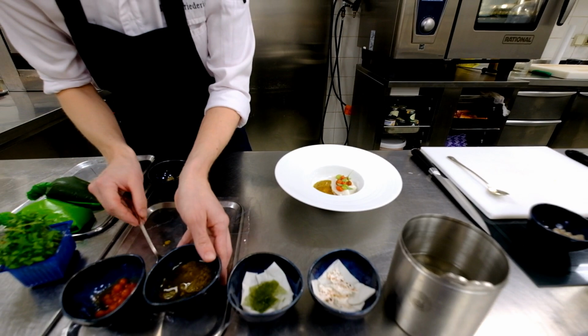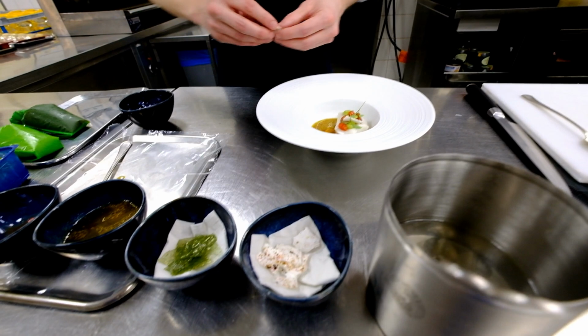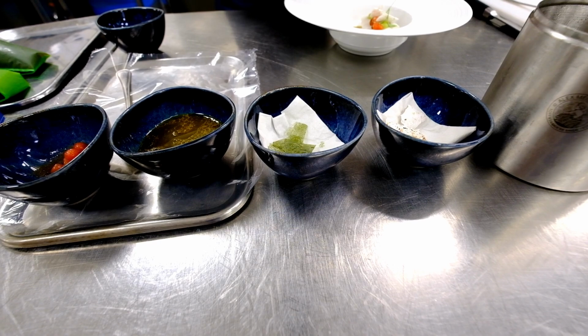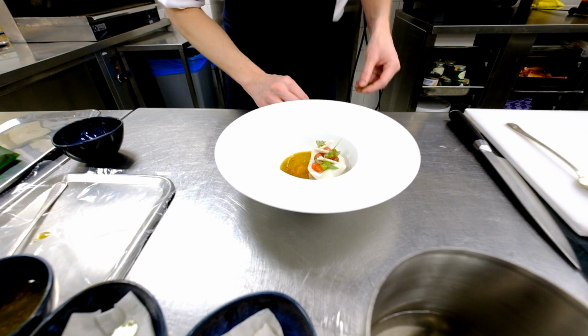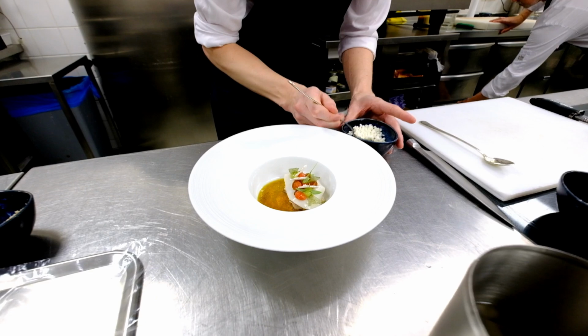Then we add some crispies, meringue made with furikake, some sugar crisp made with elks, and last but not least, some ice pearls made with yuzu.